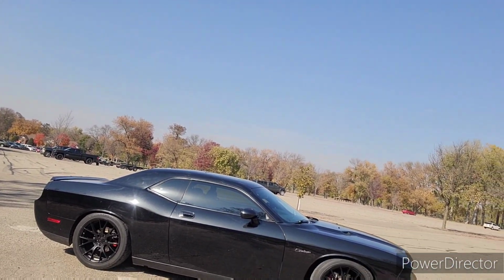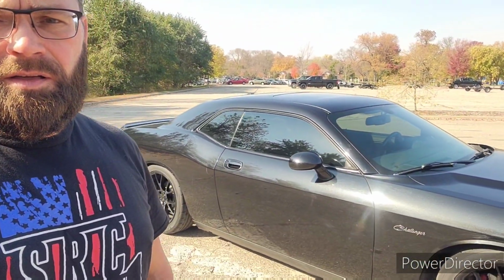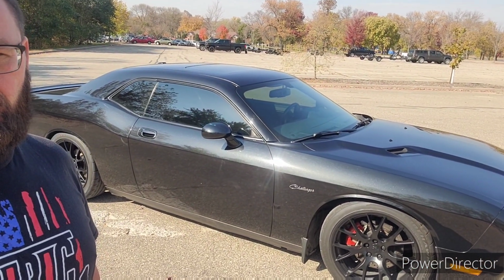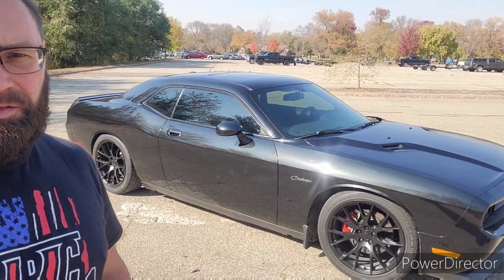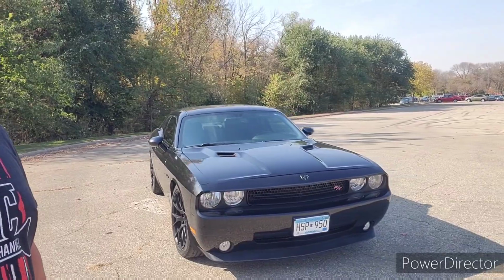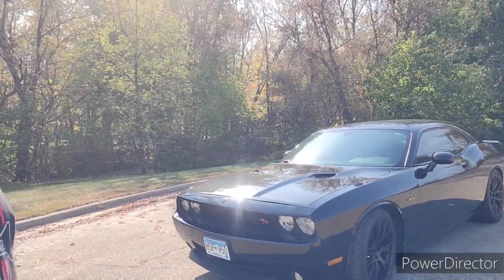Today I'm going to do a little review of my 2009 Challenger RT. I got the car with 93,000 miles on it. It's a 6-speed RT. It's lowered. It's got 20-inch Hellcat reproduction wheels on it. LED headlights, they're just bulbs. It's the metallic black.